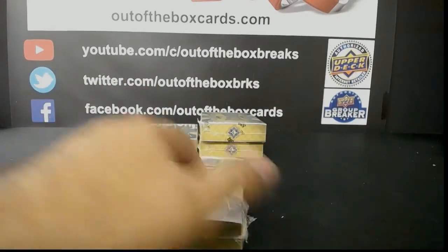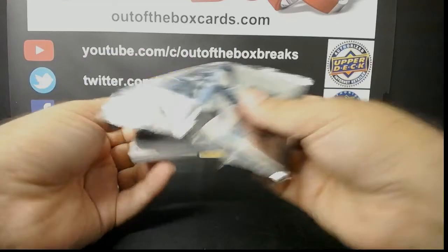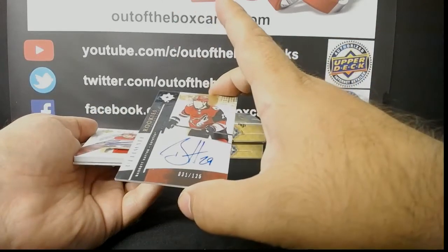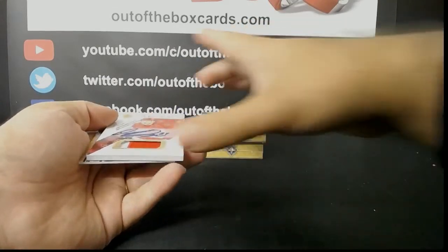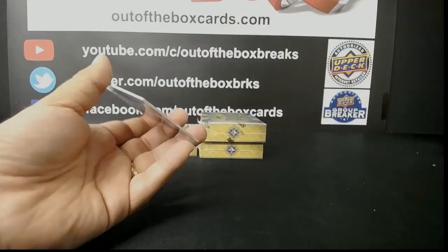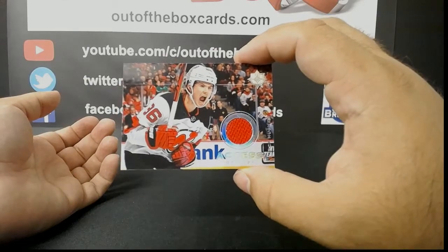Box 5. German Rubtsov Ultimate Introduction for Philadelphia. Ultimate Rookie Retro Auto at a 125, Barrett Hayton, Arizona. Ultimate Rookie Patch Auto Update from last year at a 99, Michael Rasmussen, Detroit. Ultimate Access Jersey of Jack Hughes for the Devils. Love these cards. Photography is so cool.